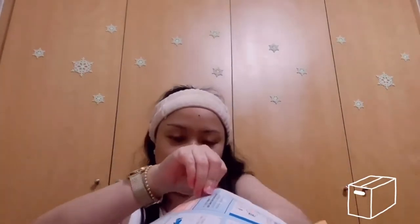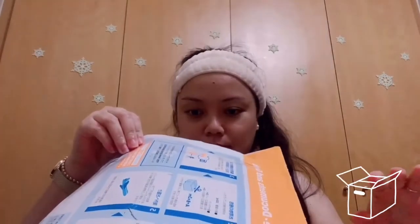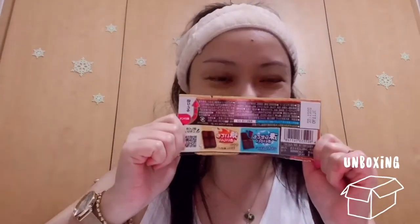So, I'm gonna open this one. Okay. Let's show it. I'll try to open this. And let's see. Wow. First item. Second item. And chocolate. Okay. So, let's check what's inside. Chocolate. I know the chocolates in Japan are delicious, and the food too. So, let's eat this. Thank you, ate.